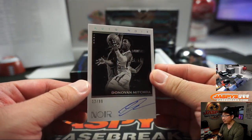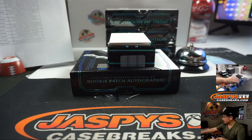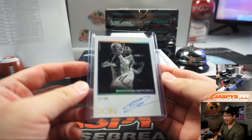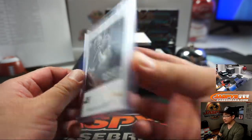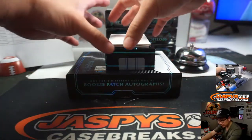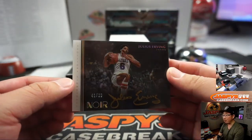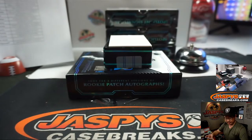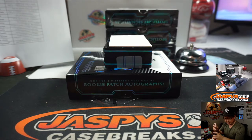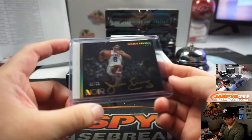/99. Auto Noir, Donovan Mitchell, 12/99. That'll be for Wayne Stock and the Utah Jazz. Some good photography there. Yeah, Vinny. Go to JaspysCaseBreaks.com. Tons. And we've got Julius Erving, 41/99. Spotlight signatures. That's a good one for the Sixers. That'll be for Jeremy 33.